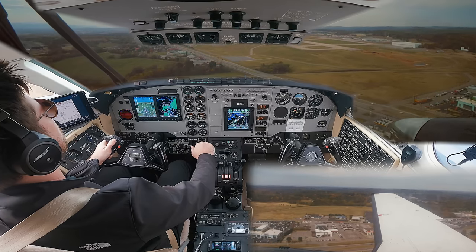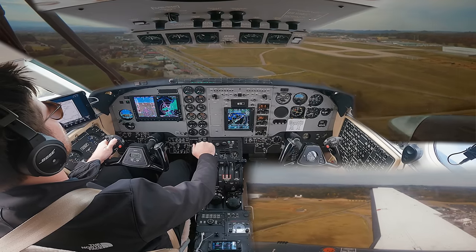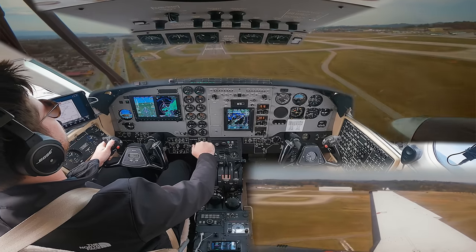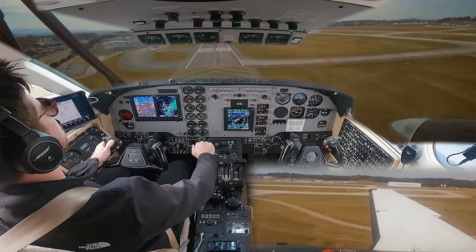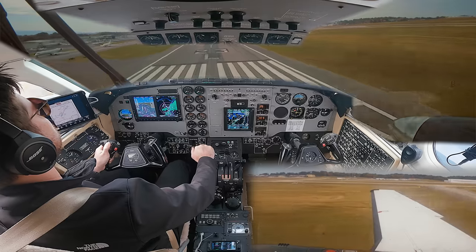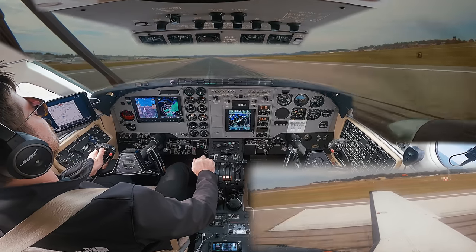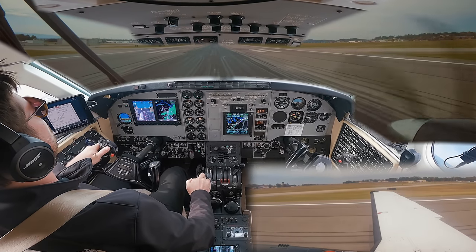Tower, Gamma 834, proceeding direct visual, runway 23 left. Gamma 834, Knoxville Tower, runway 23 left, cleared to land. Gamma 834, cleared runway 23 left. 104, contact departure. Departure, 104. Morning, ground, Falcon 715 Charlie Bravo ready to taxi from TACAIR. Falcon 715 Charlie Bravo, ground, runway 23 left at Alpha 8, taxi via Alpha. 23 left, Alpha 8 via Alpha, 5 Charlie Bravo.